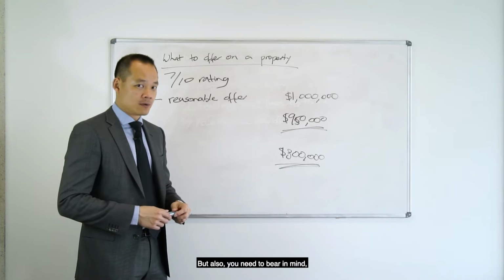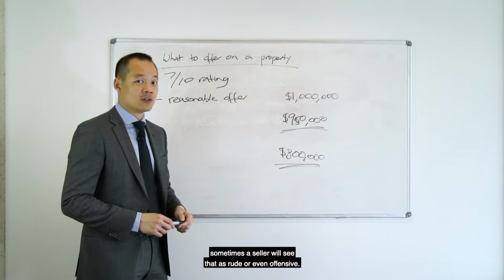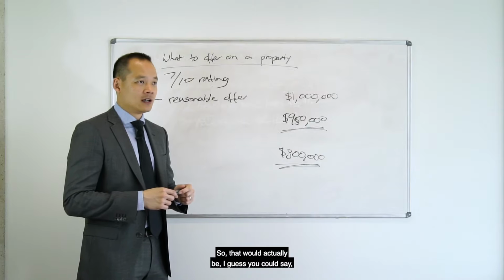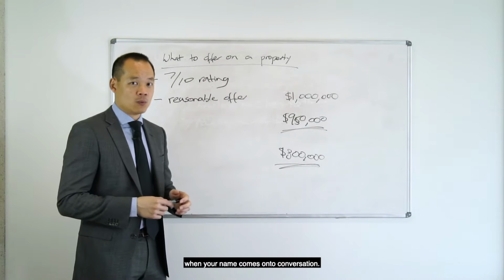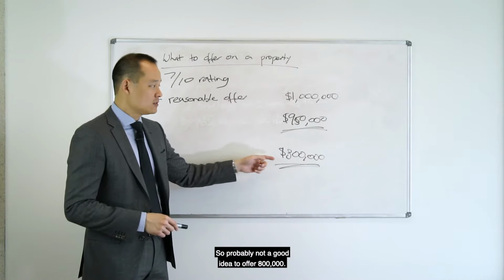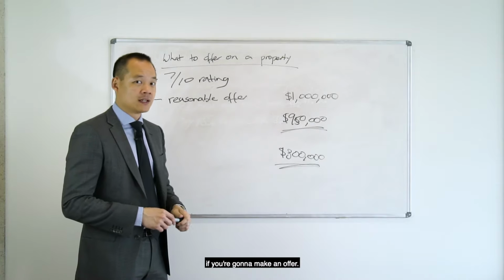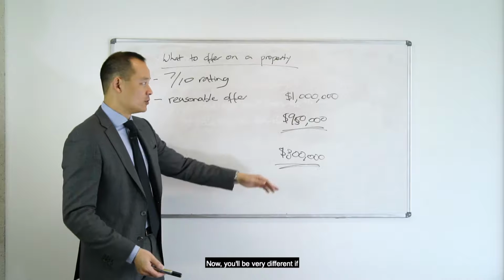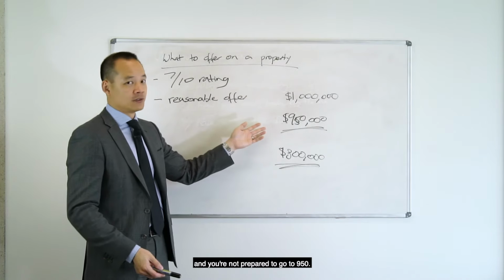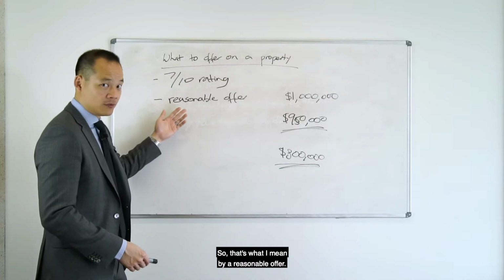But also you need to bear in mind, sometimes a seller will see that as rude or even offensive. So that would actually be, I guess you could say, a negative connotation when your name comes up in conversation. So probably not a good idea to offer $800,000, just go for $950,000 or close to that if you're going to make an offer. Now, it would be very different if you only saw value at $800,000 instead of $1 million and you're not prepared to go to $950,000. So that's what I mean by a reasonable offer.